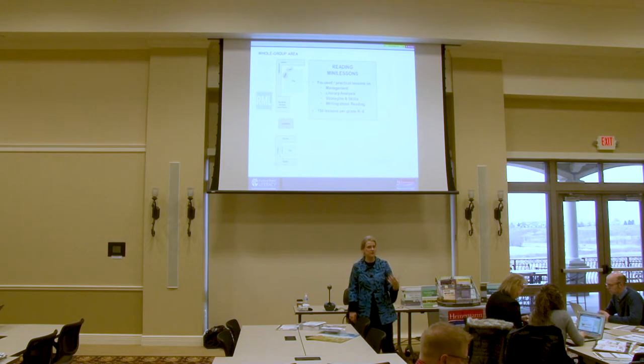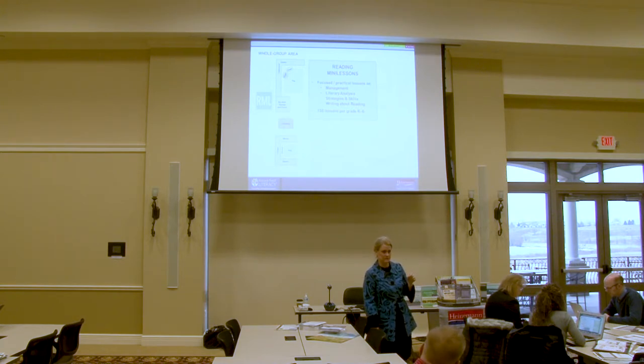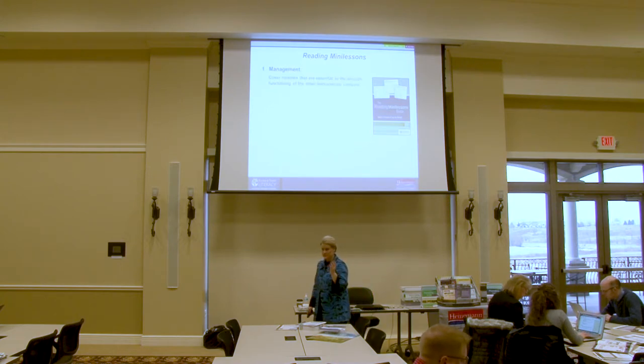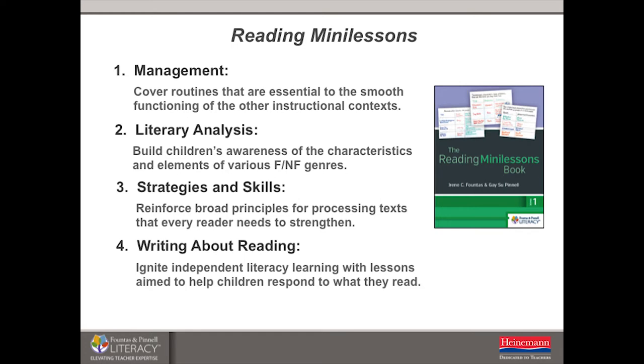But the way they're gonna be structured, you're gonna get one book of mini lessons per grade level. Each book contains 150 mini lessons. The mini lessons are organized into four categories. So you're going to have some management mini lessons where you're going to teach those routines and structures and those ongoing habits, right? You're going to have some literary analysis mini lessons where we get kids to think a little deeper, really analyze across texts, if you will. We're going to have some strategies and skills mini lessons and then writing about reading mini lessons.